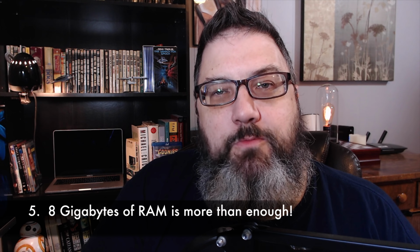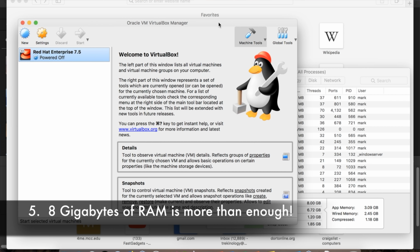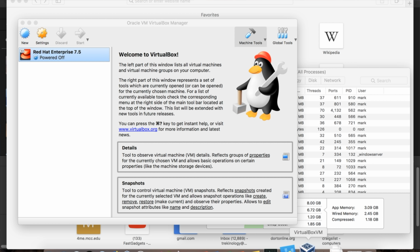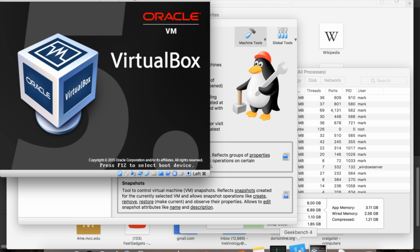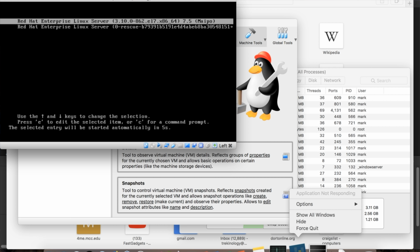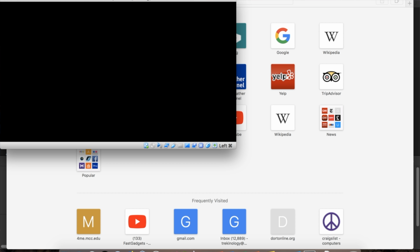8 gigabytes is more than enough for 99% of the tasks. Don't be pressured into paying the additional $500 it'll take to get 16 gigabytes of RAM. As you can see, we have a 4K video rendering in the background, a browser open with multiple tabs, and a virtual machine running that uses 2 gigabytes of RAM. You'll see that some memory is being swapped out to the SSD, but performance is still great.